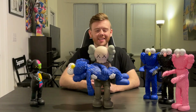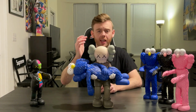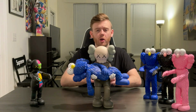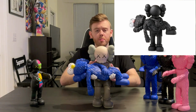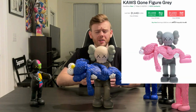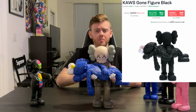So getting on to my next set here, we have the Kaws Gone. Similar to the BFFs, this actually came in 3 colorways. I only have one currently, this one being the brown and blue. There's also two other versions, one that's gray and pink and one that's all black. Again, these are an open edition, so we don't know how many were actually made. This figure goes for about $950. I think the pink one goes for around $1,400, and I think the black one around $1,200. So definitely a bit pricey, and certainly a step up here from the BFFs.